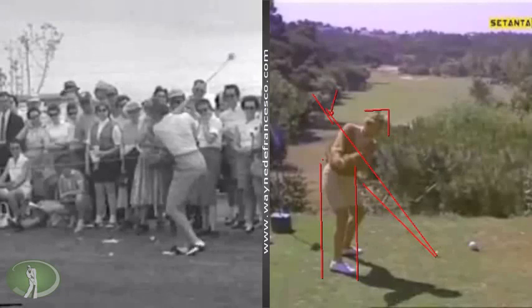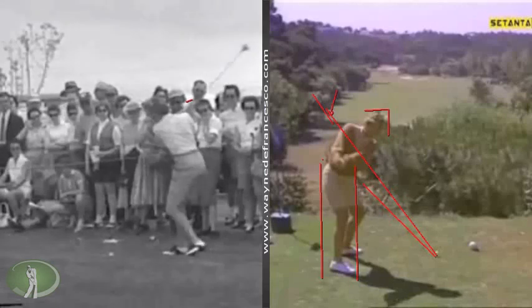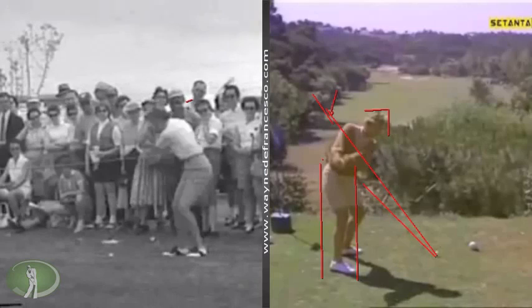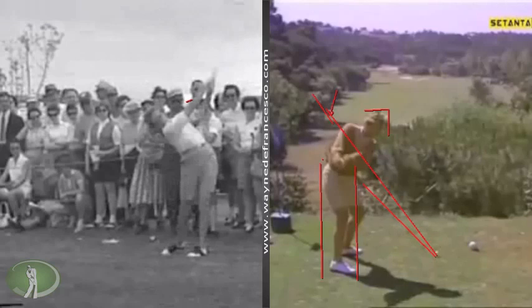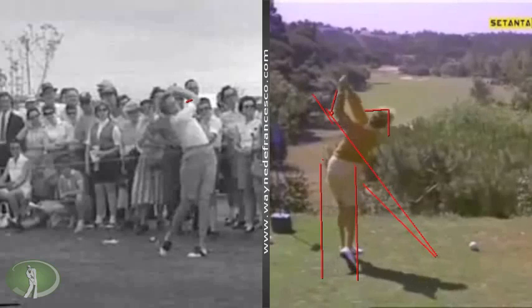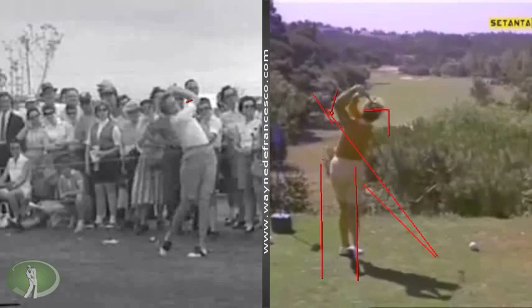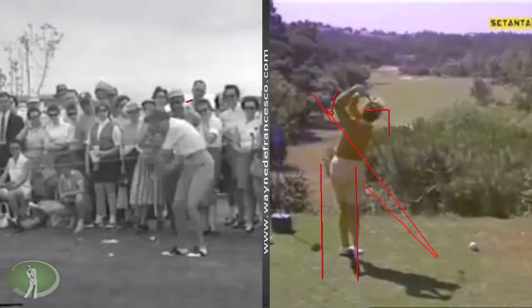So you can see them up here. And then when they move, look where they go. So all you one planers aren't going to be watching this swing for right arm action. Alright. That's a great looking swing. It's Mickey Wright. Boom.